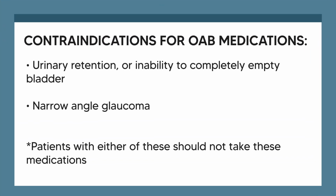In patients that have urinary retention, or they're unable to empty their bladder all the way, or have narrow angle glaucoma, these are absolute contraindications for these drugs. So those would be reasons we would not want to prescribe these drugs to you.